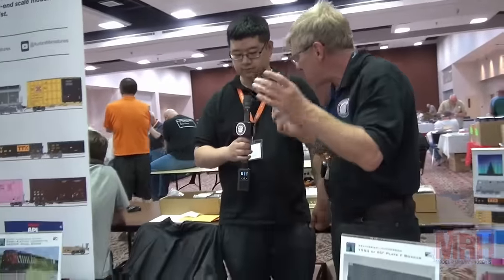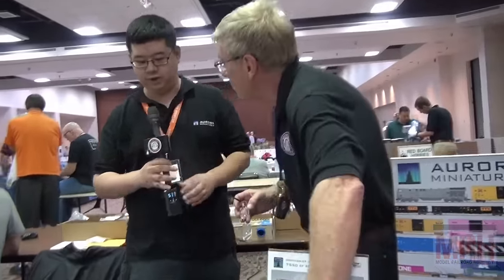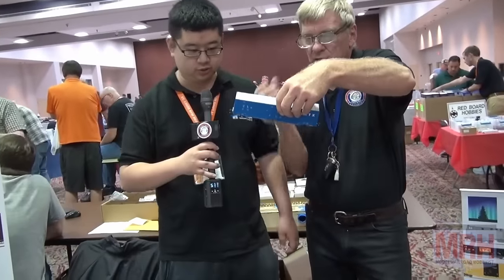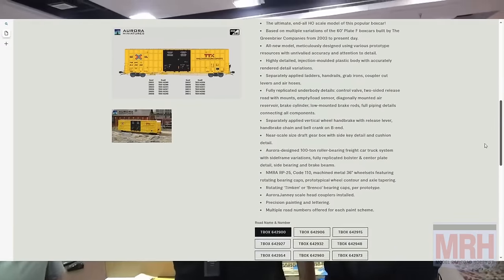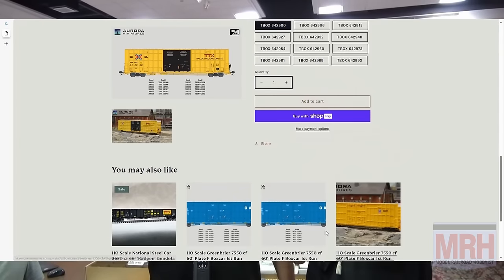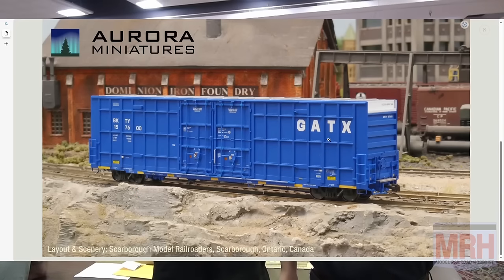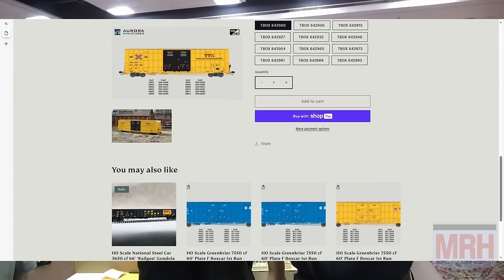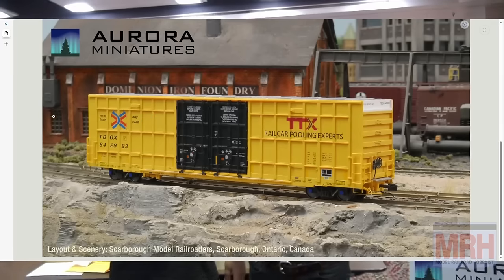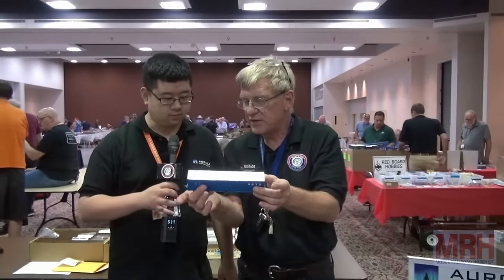And then you said you had a bigger box car here that you were showing me. Is this one? The 60-foot Gunderson Greenbrier. 60-foot cubic foot capacity is 7,550. So this car is released, which means you can purchase them from dealers today. And we have, I think, seven different paint schemes. That's absolutely amazing. I can't wait to see what you guys come out with next, but so far this is just beautiful.